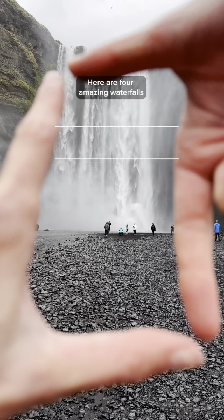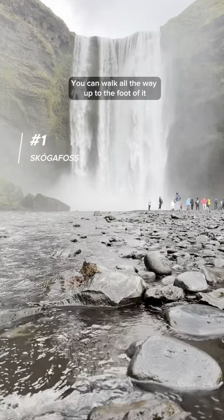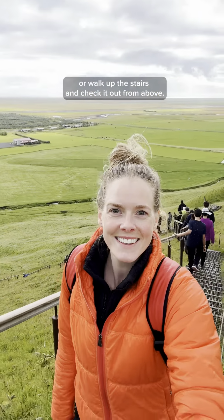Here are 4 amazing waterfalls for you to visit on the south coast of Iceland. Number 1. Skógafoss. You can walk all the way up to the foot of it or walk up the stairs and check it out from above.